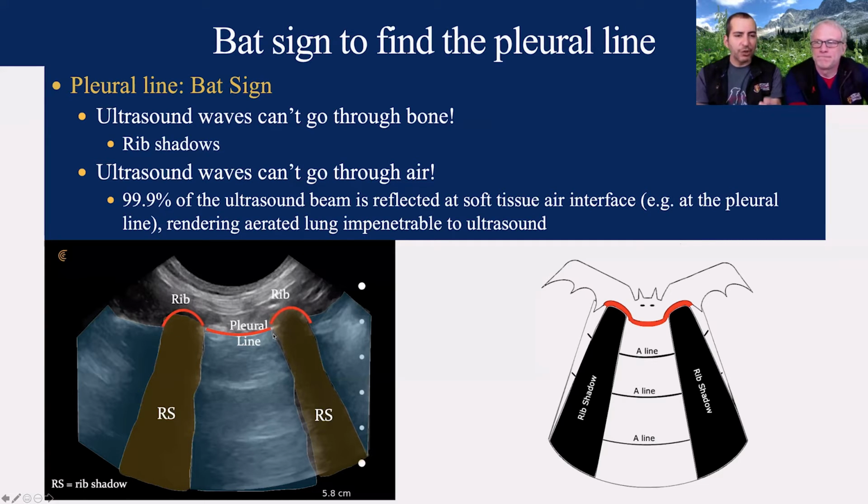Interesting. So we're not actually looking for bats in the thorax. I thought that's what you meant when you said the bat sign, but now I get it. We're looking for pattern recognition with the probe perpendicular, all of this to find that pleural line.